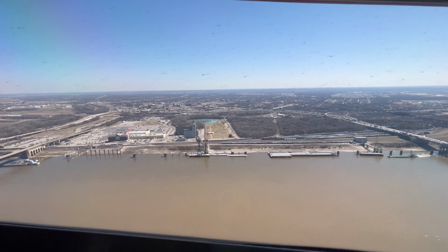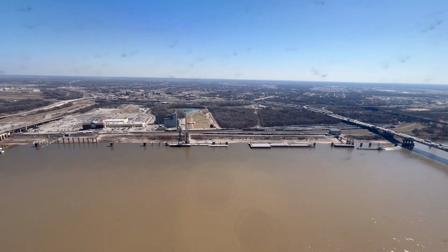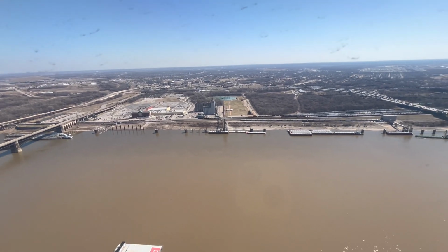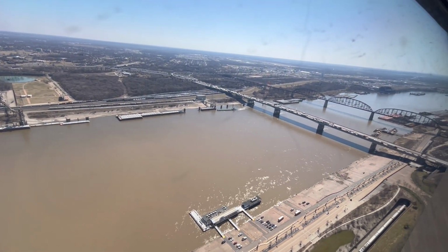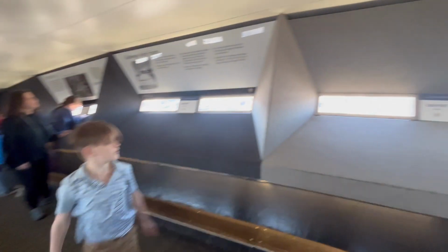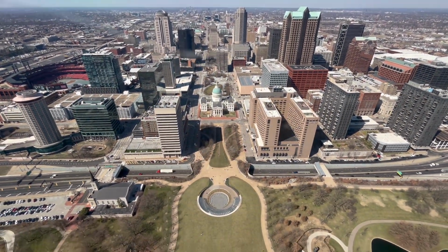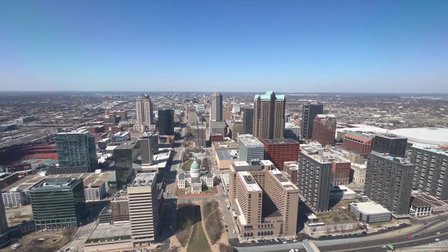This is the Illinois side over here. They said you can see about 35 miles. You are at the top of the arch, 630 feet up. So cool. Stay up here for 49 minutes. Wait, are people playing? It's the baseball stadium, dude.